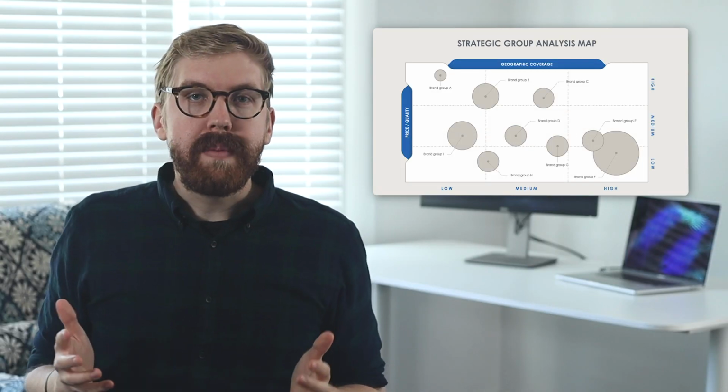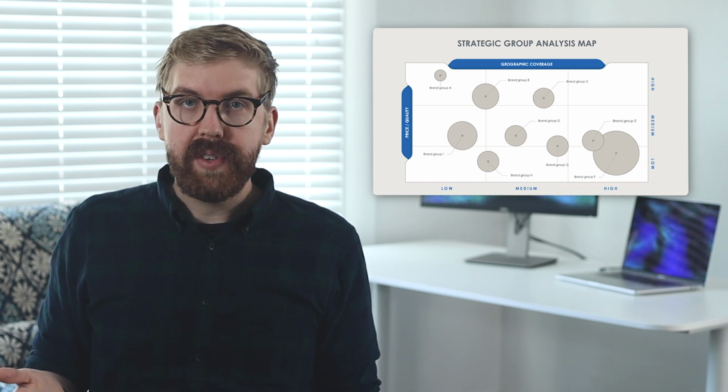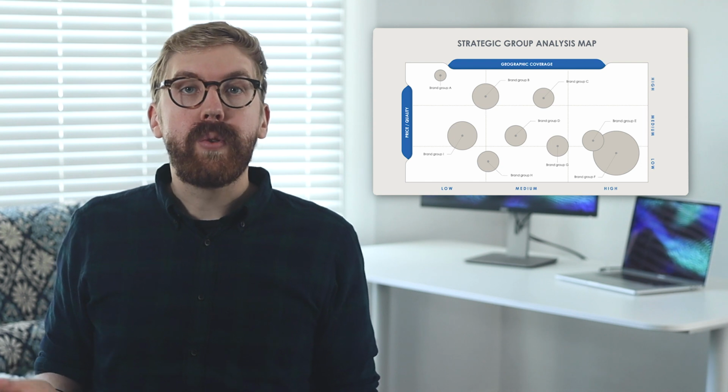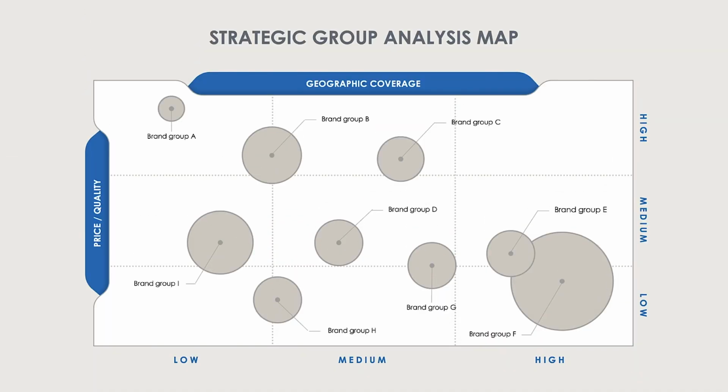For instance, dimensions to measure could be brand identity, distribution channels, quality or technology, level of vertical integration, or specific cost position or services offered. In this case, the y-axis represents price and quality, while the x-axis highlights the geographic coverage of competitors, or how many locations they have throughout the world. You then group the players according to where they land and plot them on the map.